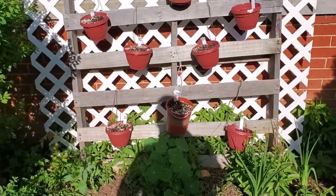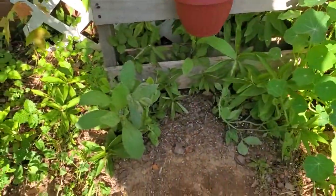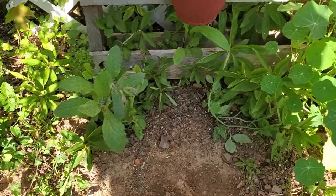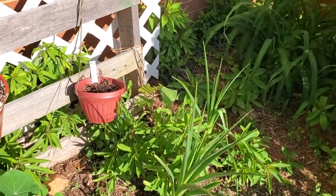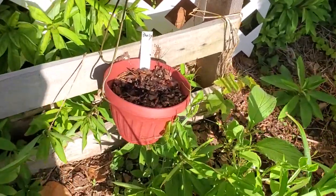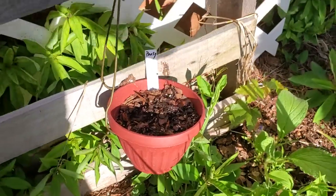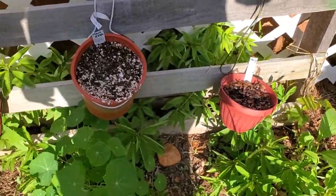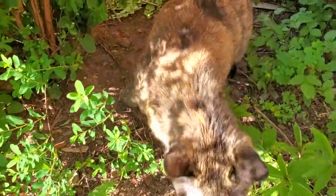There are, however, some healthy nasturtium, some sweet peas, and some borage growing here at the bottom. And the sweet peas look like they're starting to climb. Actually, one of them's climbing the pot instead of the trellis. I have a few more knee-high sweet peas to bring out here that I can use to fill in the space.